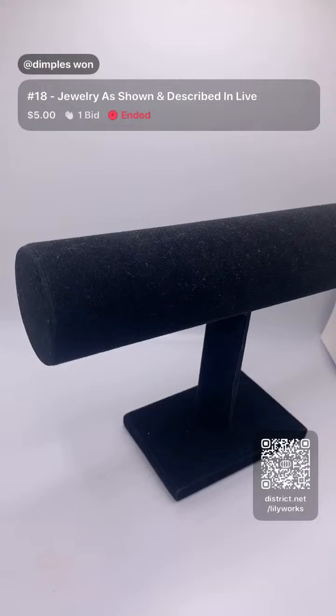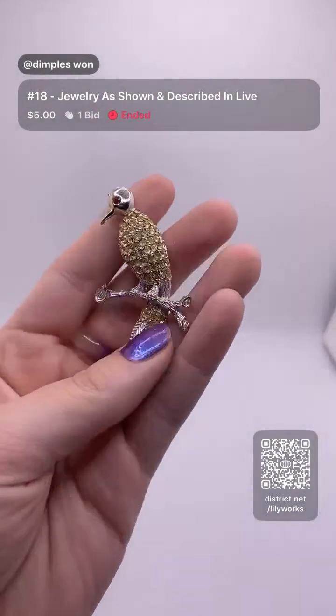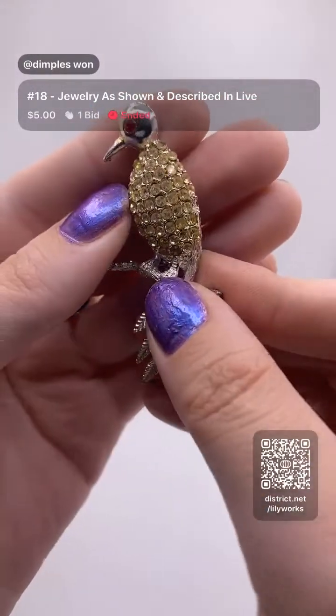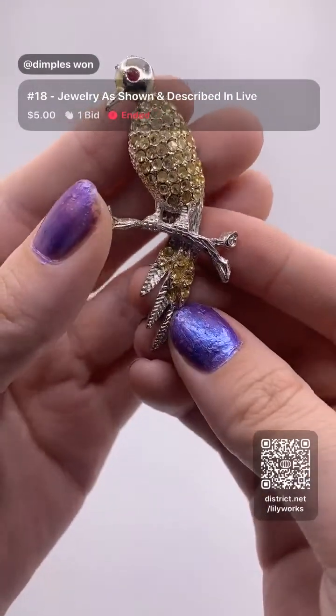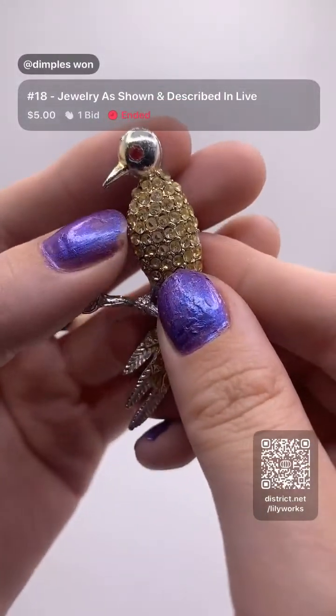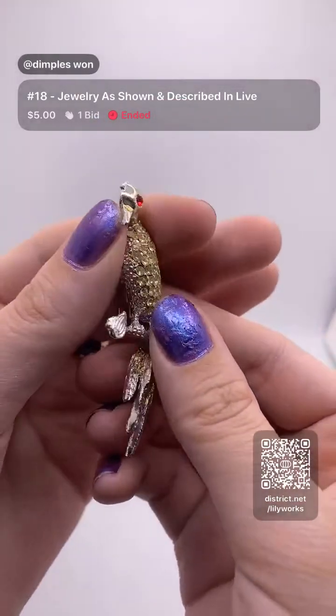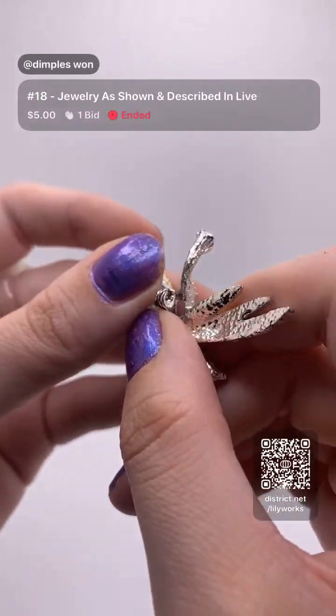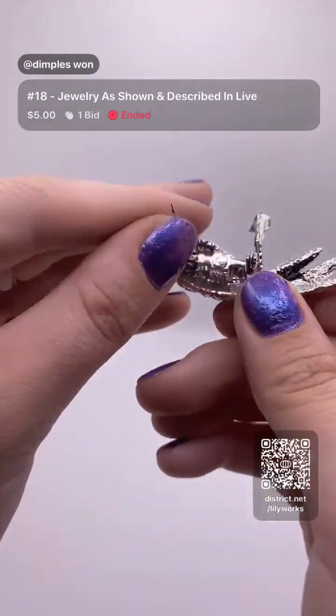Okay. Let me see here. Oh, this is cute. We have this little rhinestone bird brooch. As you can see, he's covered in these like pave rhinestones. Super cool, guys. There is a little bit of wear and yellowing, probably from where the glue has aged on him. He's got a red eyeball. Super cute. Silver tone. This is costume jewelry. This guy's got the vintage C-clasp. Let's make sure that it works.